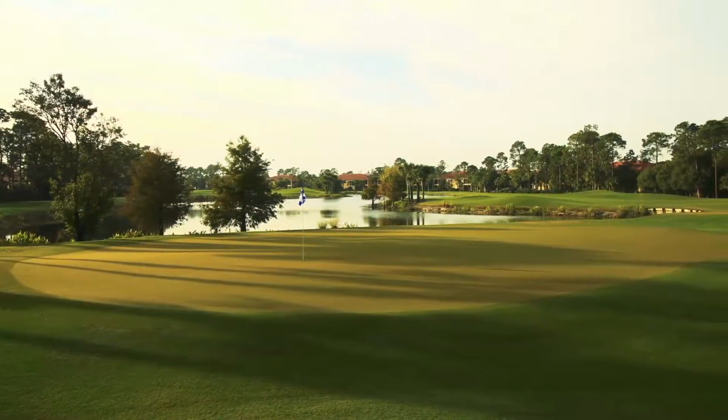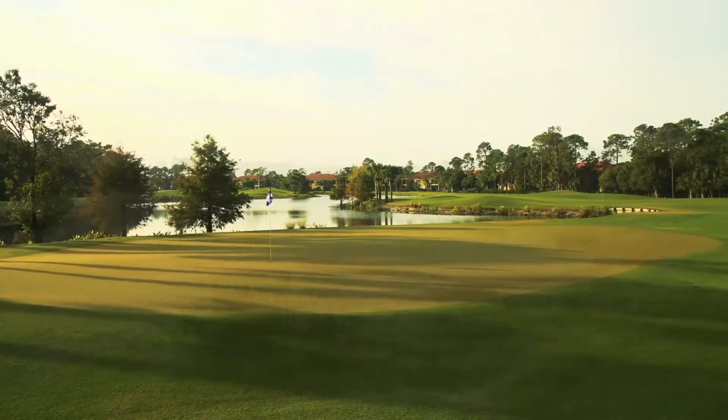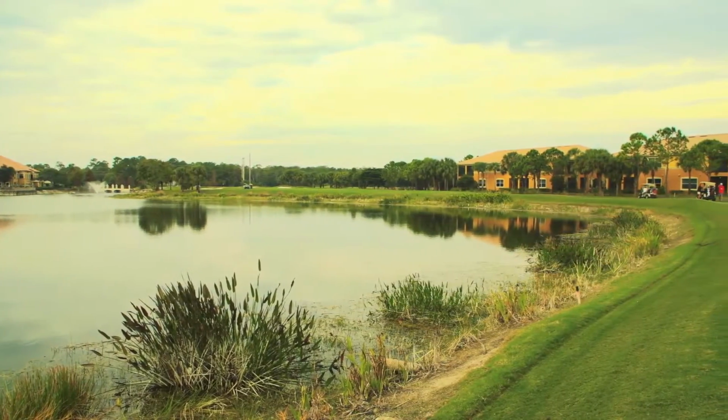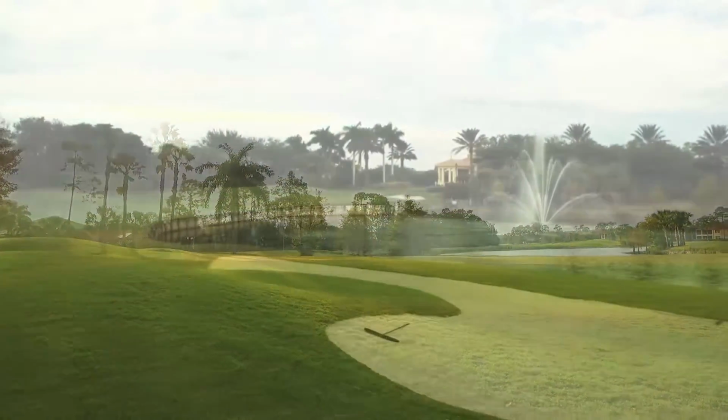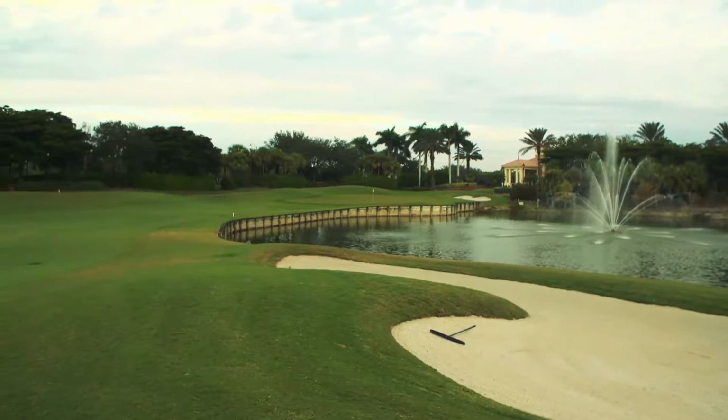I've been here 9 years. The club is 15 years old. In 2010, we embarked on a renovation project with Billy Fuller. It's a narrow golf course and it plays extremely difficult. We have water almost on every single hole.